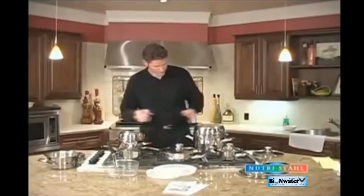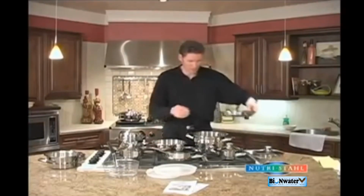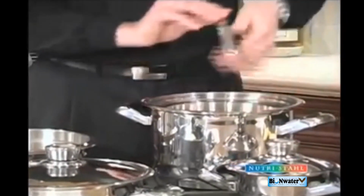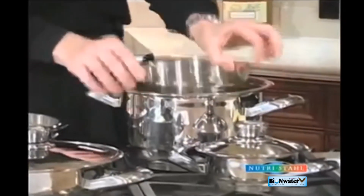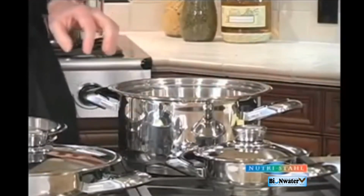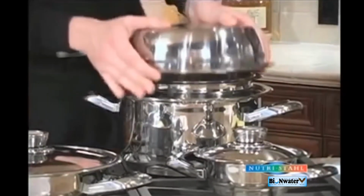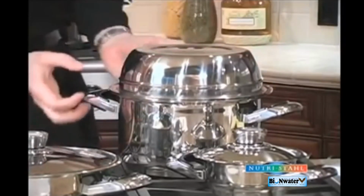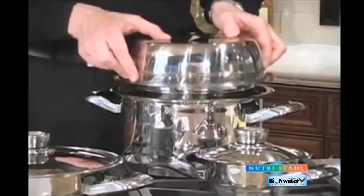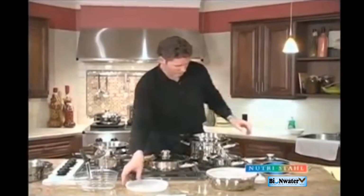Another feature that we have is the utility rack, and the utility rack sits inside the 8-quart. Now we could be cooking a roast beef and vegetables in the bottom and bake a cake right on top of the roast with the small utility bowl, and then use the large utility bowl to cover it to create an oven effect right inside. So we have roast beef, vegetables, and cake for dessert all in one unit. So that's the efficient use with these utility bowls.